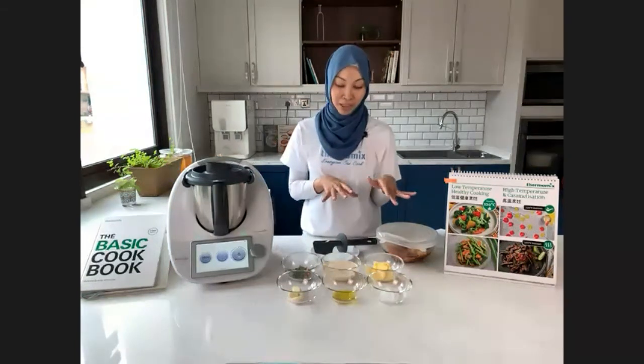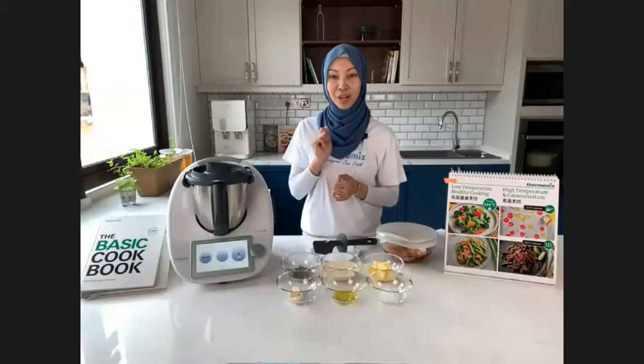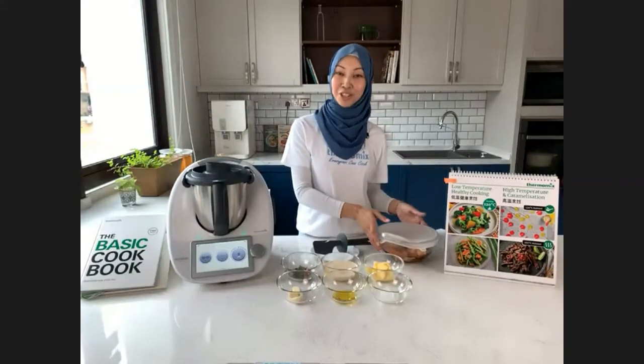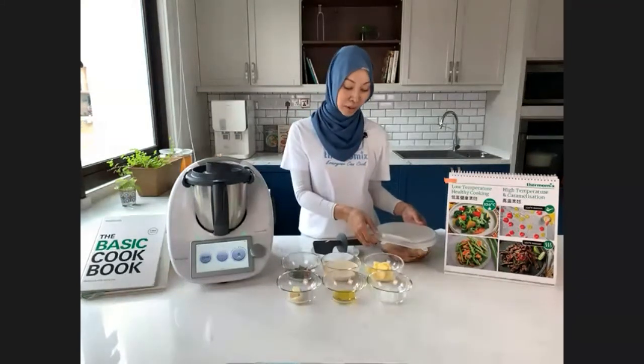Okay, this is salted butter, sugar, and curry leaves, and chili padi if you like spicy. And of course, your chicken. Okay, so we have 5 steps today, but I've done the first step, which is marinating.